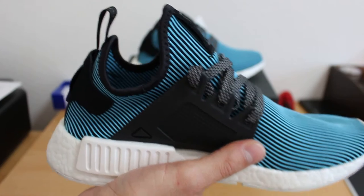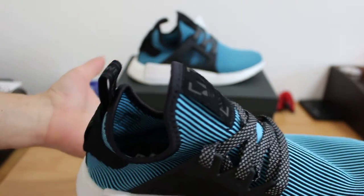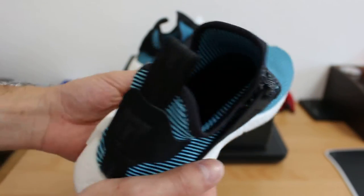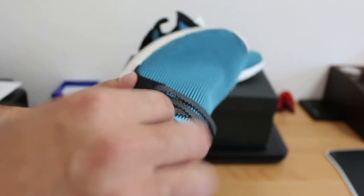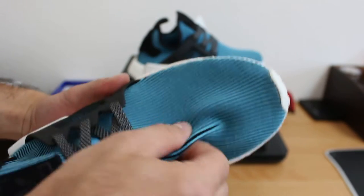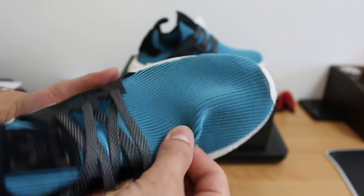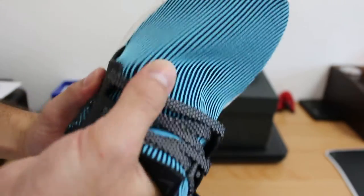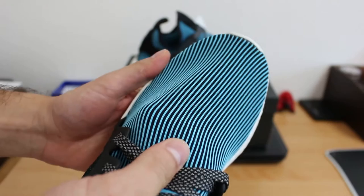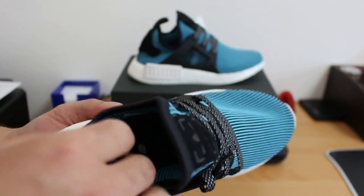And when the Boost comes with a Primeknit upper, it's like a BMW or Mercedes in Germany to me. So the Primeknit upper, believe me, it's not always the same. It's a little bit different than the other shoes. That's why I like it. It's stretchy, it's finer, it's thicker than the yellow one I have shown you before.